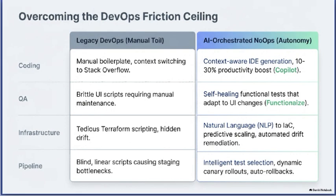That sounds incredibly tedious. It is. And while the QA team is drowning in broken scripts, the infrastructure team is suffocating under thousands of lines of manual Terraform configurations. Oh, wow. Yeah, the blueprint highlights how this leads to what they call hidden drift. Hidden drift. Yeah, you write a script to provision a server environment, but over time, manual tweaks are made directly to those servers. Oh, I see.